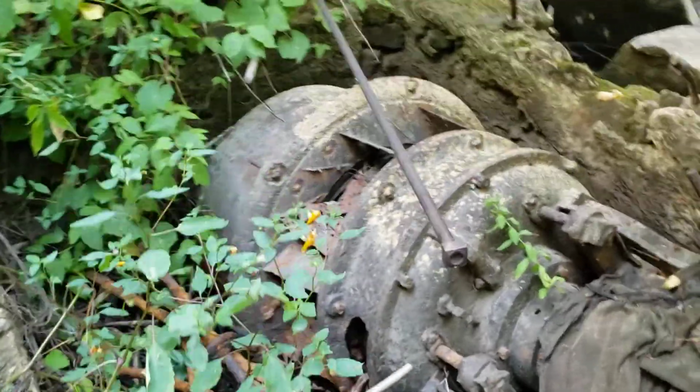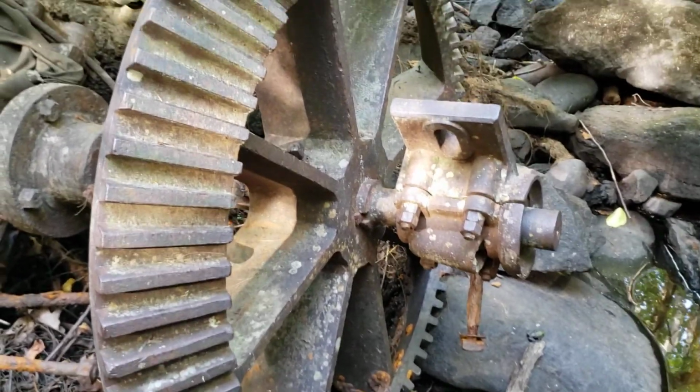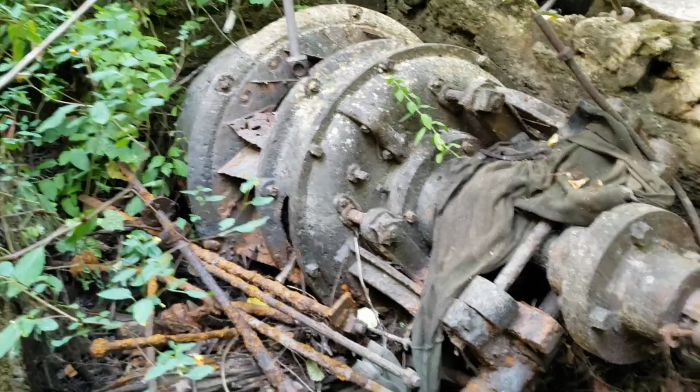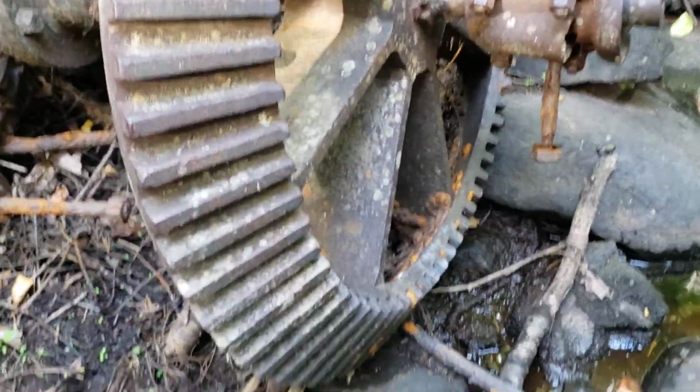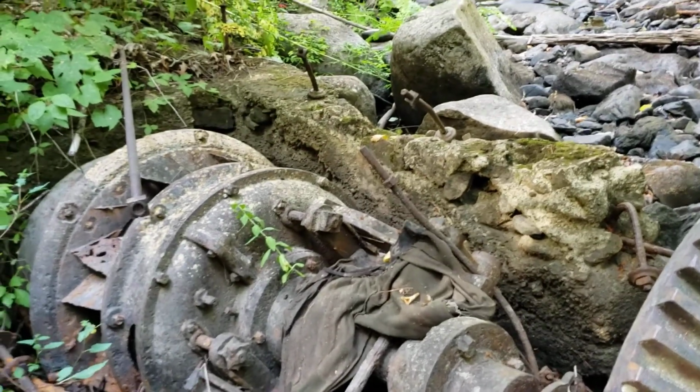This is definitely some sort of turbine. I'm not sure what it would do if it was generating electricity or something else. It looks like a turbine to me. There's frogs everywhere. Yeah, we're by the river. Why would that be a shock?